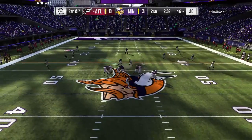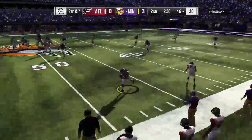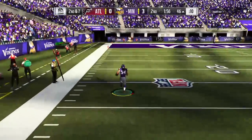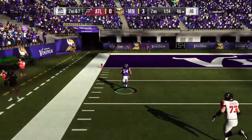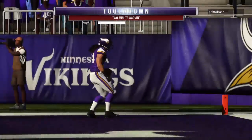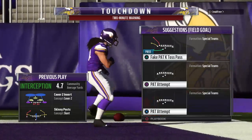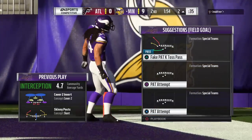Now they'll throw it with Ryan. He rifles one that's intercepted. Picked off by the linebacker, Eric Kendricks. Past the 20. And he's going to score. It's a Viking touchdown. Short throw, pick 6 right there.